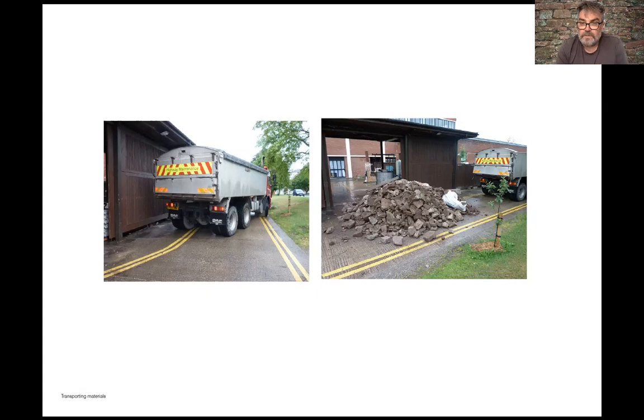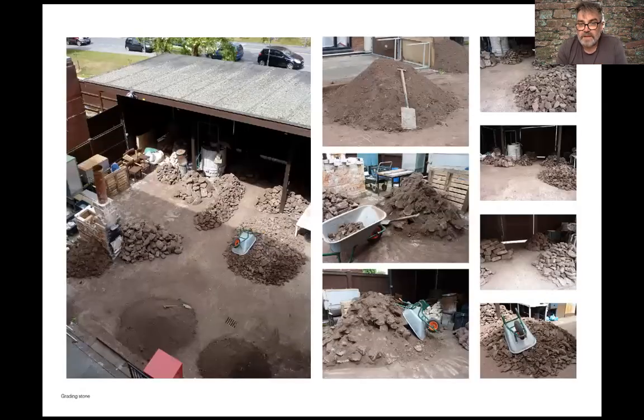Throughout this project, I handled the stone several times. The first time I handled it was barrowing it all into the back of the building. And what you see here is me grading the stone, going through it and putting it into rough piles of large, medium, small. At the same time, there was quite a lot of soil that came with the stone, because of the way it was put onto the truck, it was bulldozed on from the old wall.